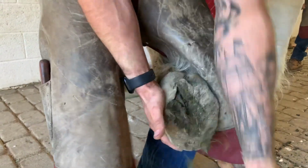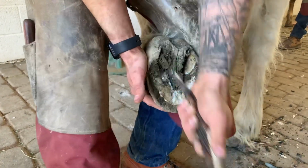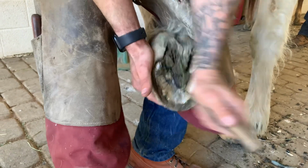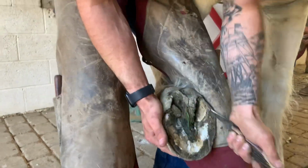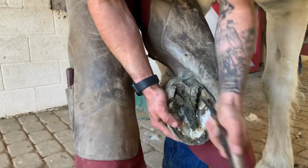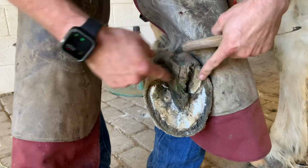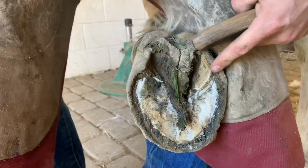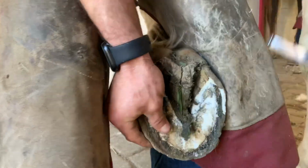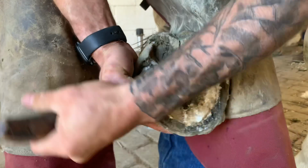Clean it out one more time. A lot of people are worried when you clean out a foot, you're afraid you're going to do something wrong. Can't hardly do anything ever. Just get it all out, get all the rocks out, all the gunk. And right here, these are going to be our bars. On the edge here and here, this one's already kind of broken out a little bit. Got to open those out of the way, both sides.